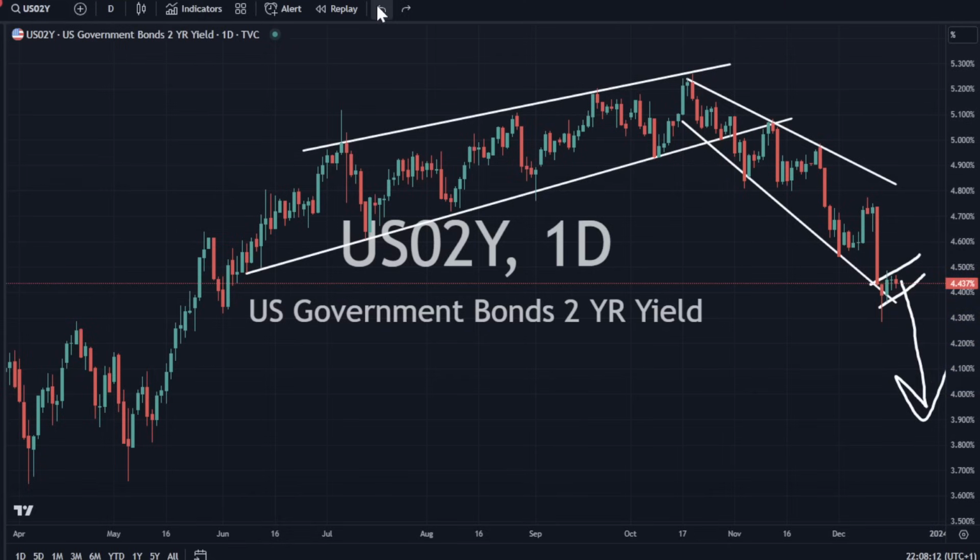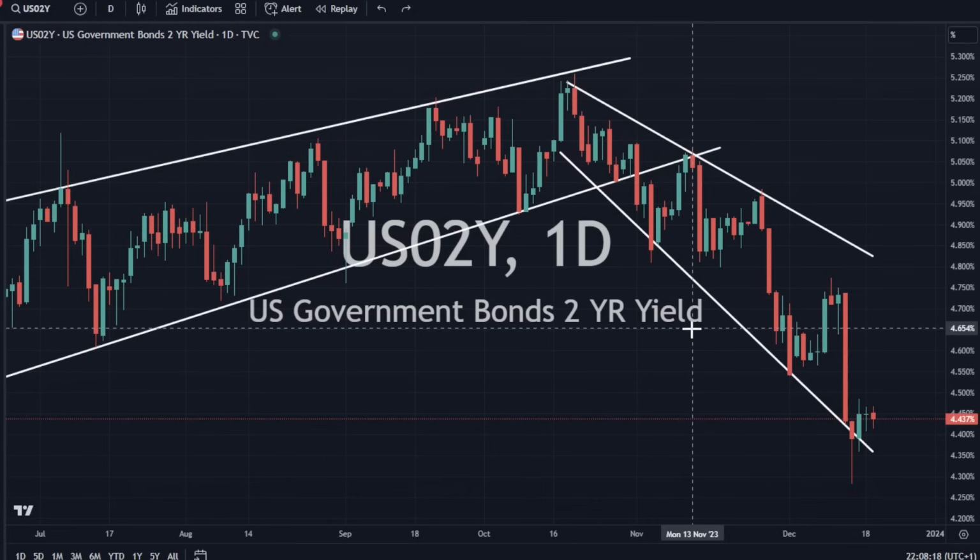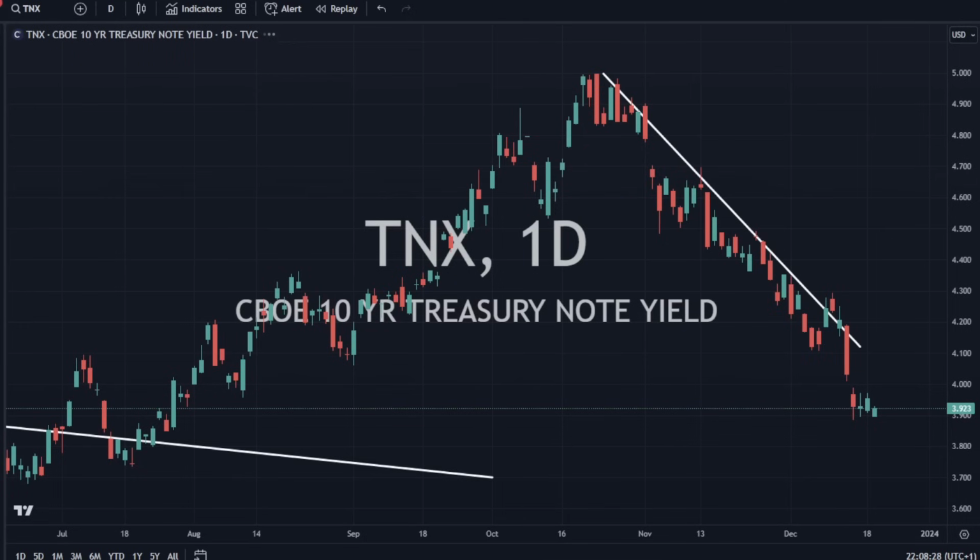What does that mean? Generally, when yields fall, the dollar falls. And that is a tailwind to anything that is priced in dollars, because the dollar is falling and the commodity prices go up. It will also help precious metals.